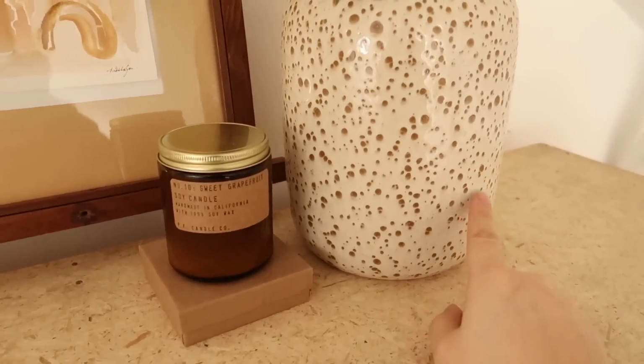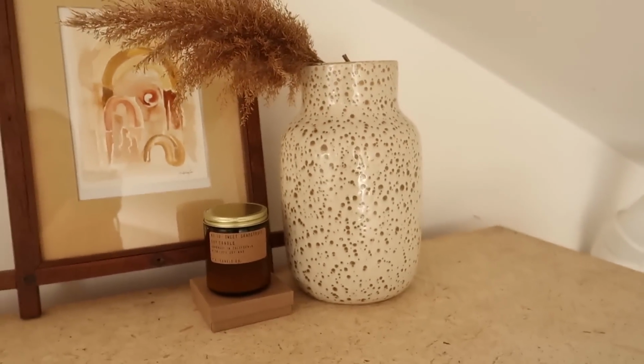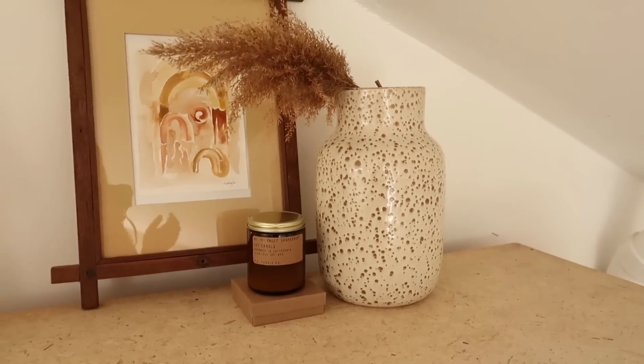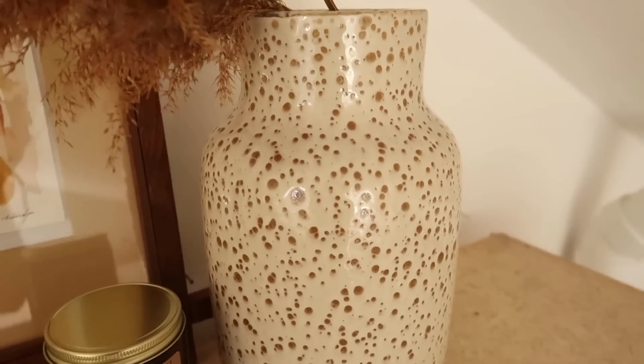This vase that's next to it is a brand new piece to me. This is from Target. You can still get it, which is nice, because a lot of the things I'm showing you, you can't still get. And they have a bunch of different sizes, and I just think it's so beautiful. I love this speckled pattern.